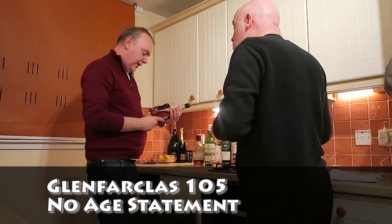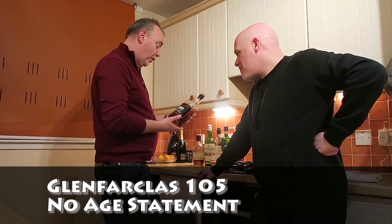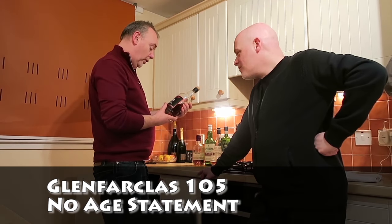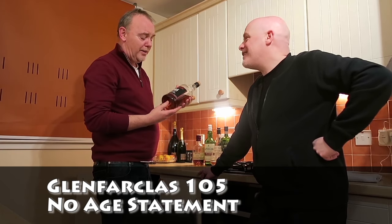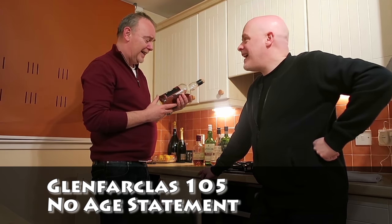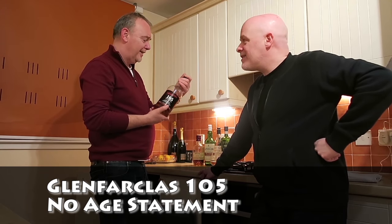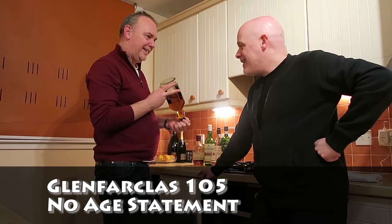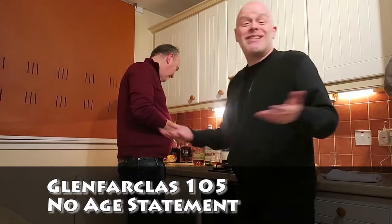This one, the Glenfarclas 105 cask strength, 60% volume. Our good friend John picked this up for me on his way back from Holland. Now, can you tell everyone how much you paid for that Glenfarclas 105? I think it was £20. £20, from the ferry. On the way back, he'd been in Copenhagen, and he came back via Amsterdam on the ferry. And he bought this for you for £20. I missed out because I didn't check my phone until the following day. So I'm the sucker.